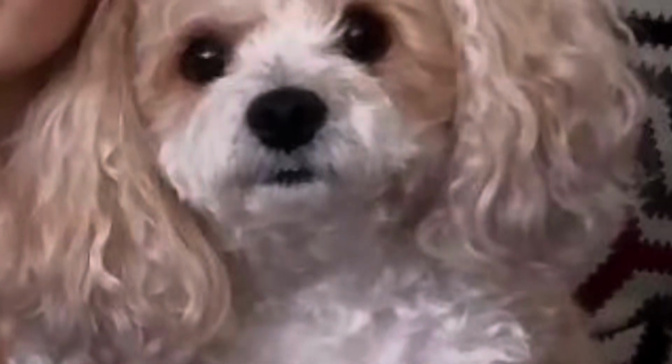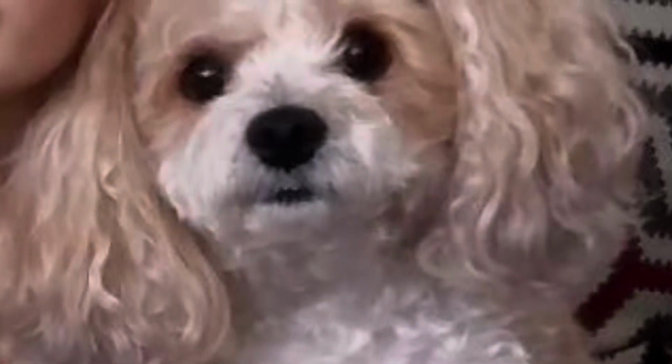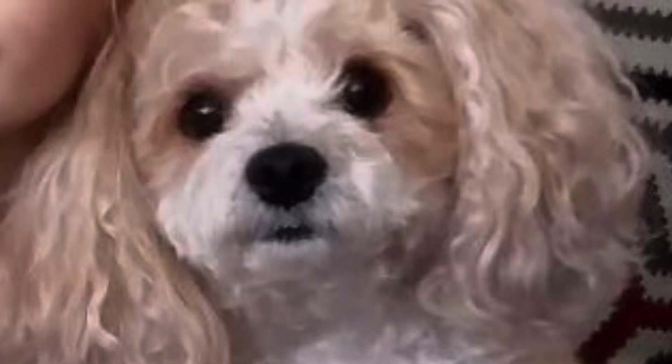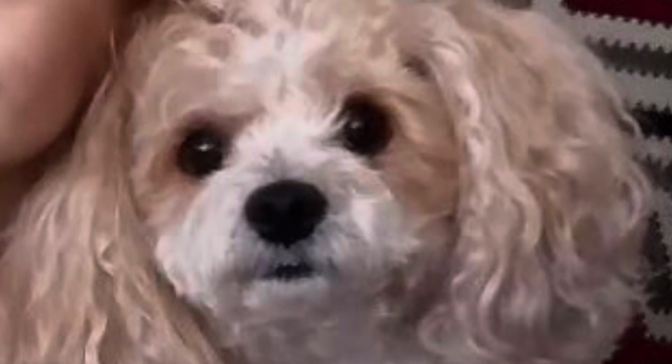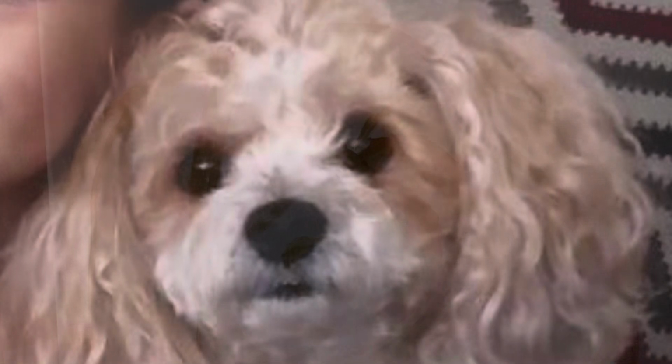So this is Lola. This is the little doggy that recently passed, and her family was so distraught. I guess they'd had her for over 15, 16 years. I think she was close to 20 years old.